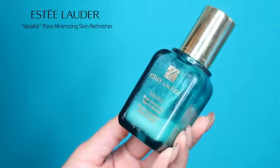This is one of my all-time favorites. Idealist from Estee Lauder that shrinks your pores immediately. And after about 4 weeks you will even see a high reduction of pores. I only use this nighttime because it's too oily for me to wear it on my makeup.